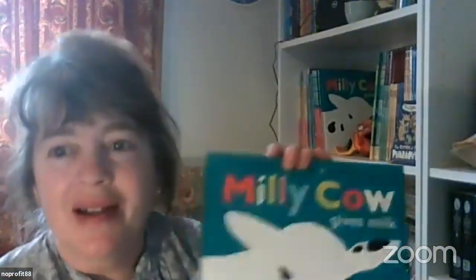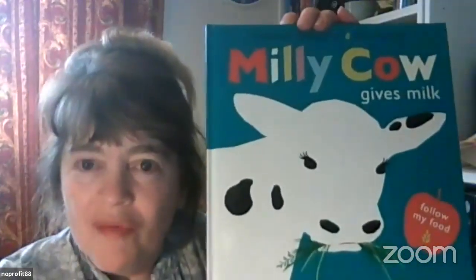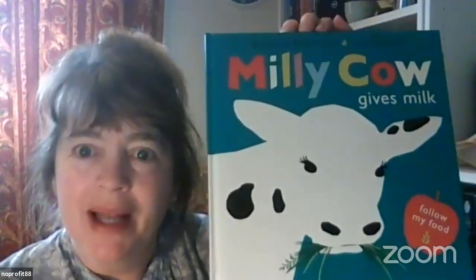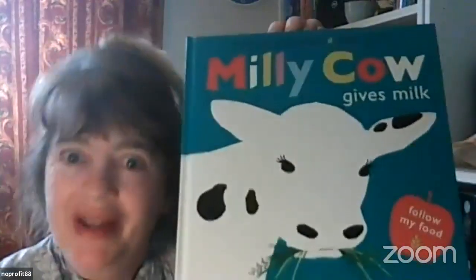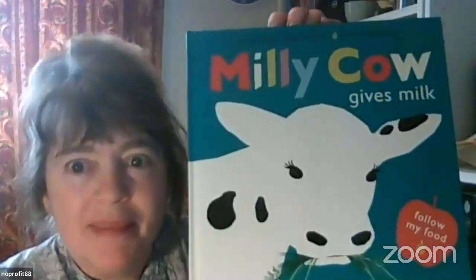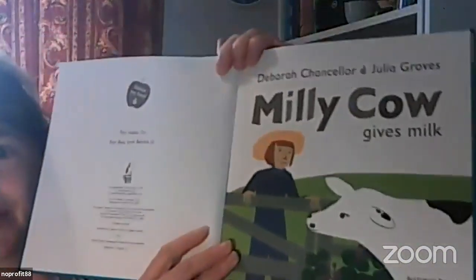But I think the most important way to start this morning is to actually read you the book, because that's what books are for. So you've seen the title. I think Natasha just showed you the book cover, but it's a lovely picture of Millie Cow. She is a white cow with black splodges, and that type of cow is called a Holstein Friesian cow. Millie Cow is the central character in this book. So I'm going to start reading you Millie Cow Gives Milk. There we have the cover page.